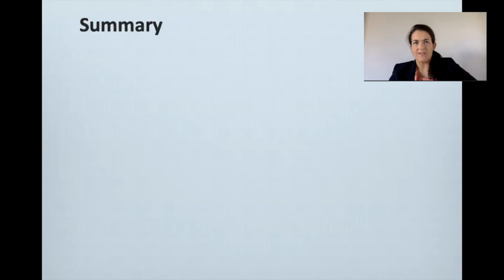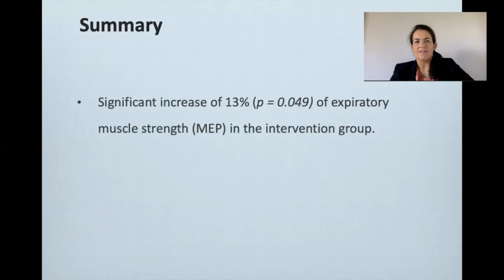Now, if I sum this up, we can say that we found a significant increase of 13% of maximum expiratory pressure in the intervention group. This rise of MEP after the training is in general agreement with previous studies. Because if general principles of strength training, such as specificity, overload, progression, and reversibility are observed, an increase of strength after a specific training is predictable to a certain extent.